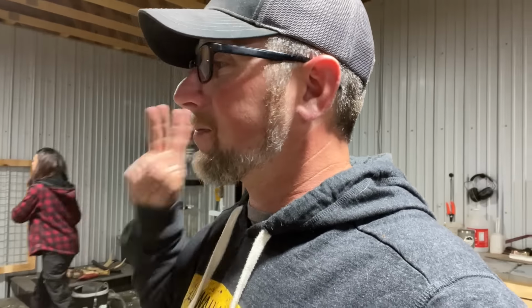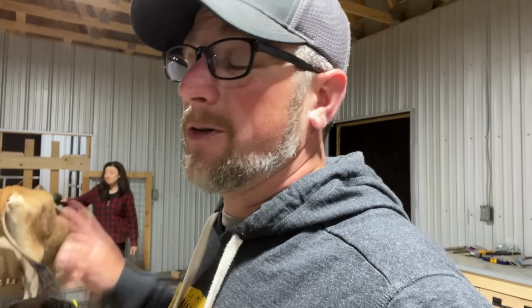Good morning. Today we need to get an area built outdoors for our piglets. We got our piglets the other day. Two of them are feeders. One's a gilt and one's a boar that we're going to be using for breeding in the future. They're Idaho pasture pigs.